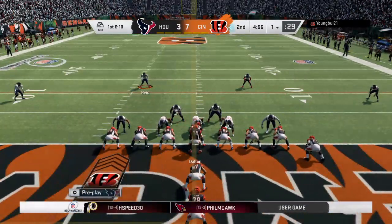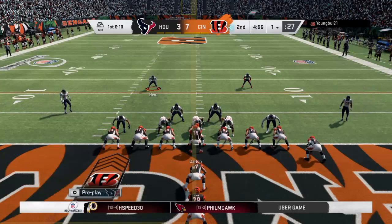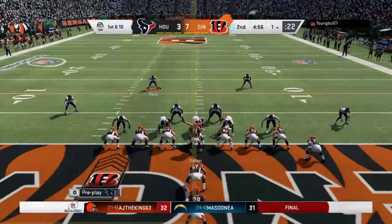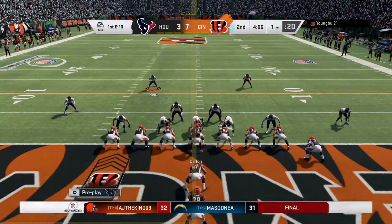Watch out. Switch it, switch it. Come on, switch it. Check 13. Check 13. Nice. Check. Regular.